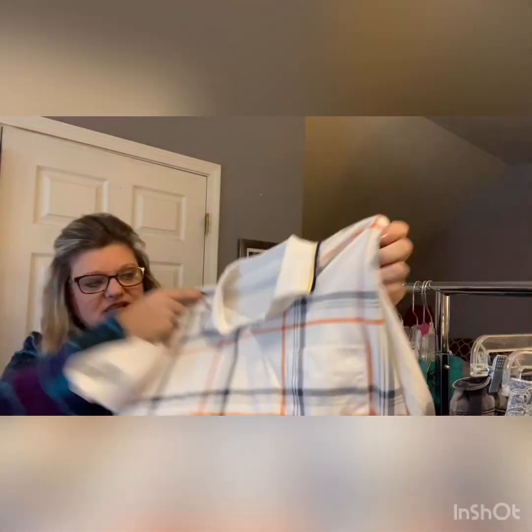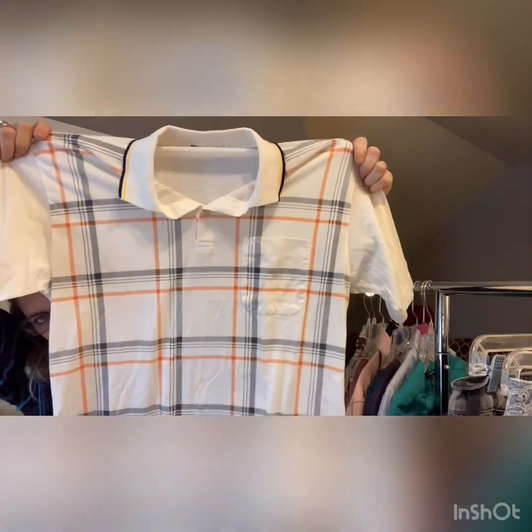This is a vintage men's polo, and I like picking up vintage pieces. It's fun to learn about new brands or old brands, and to be reminded of how things were. This is just a polo shirt. It is a size large. It's got this cool pattern. And it's men's.